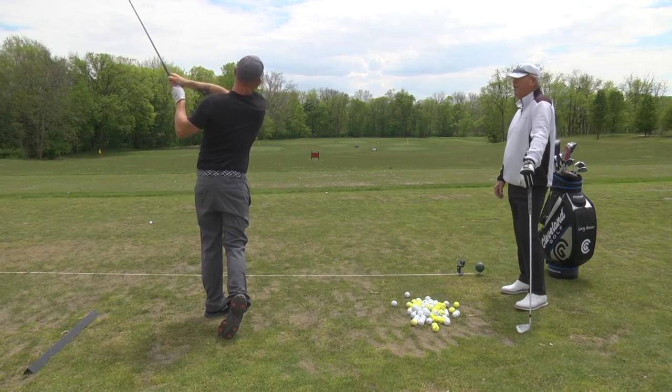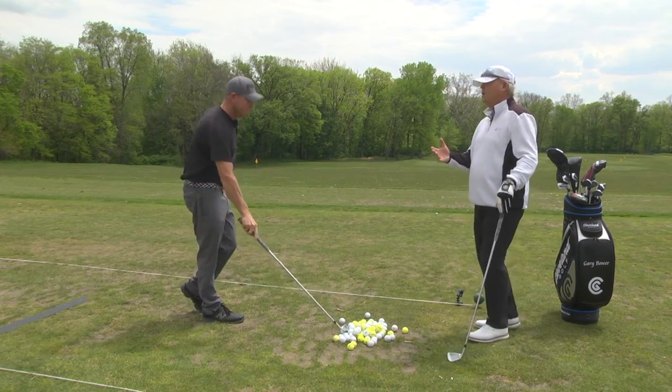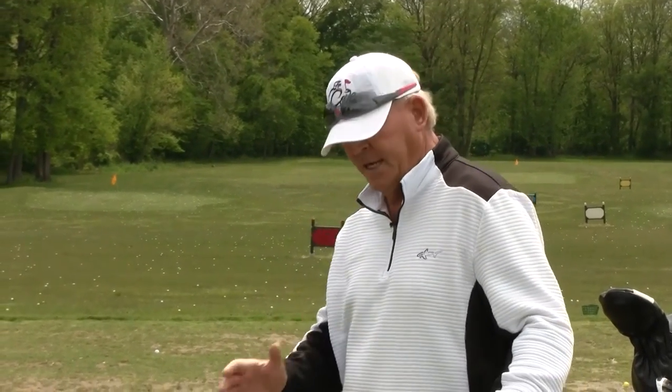A little heavy on that one. Yep, a little bit. Not bad. Ball flight was there, a little bit of a draw. And if we do hit a fat or heavy, again, it's just the right shoulder dropping.